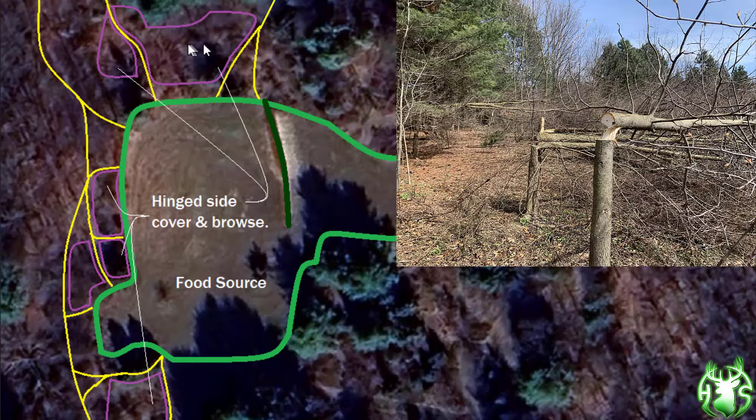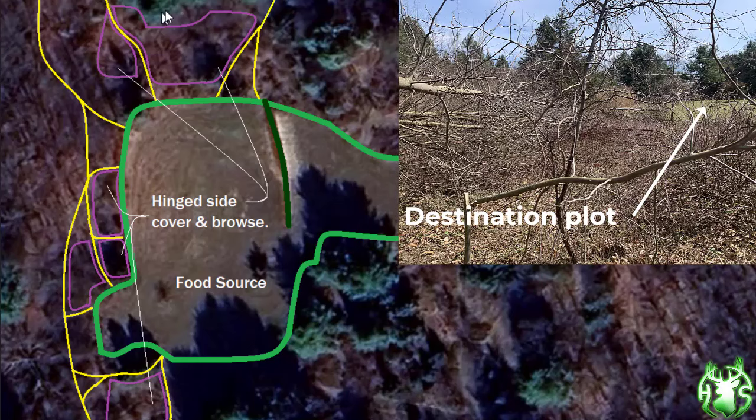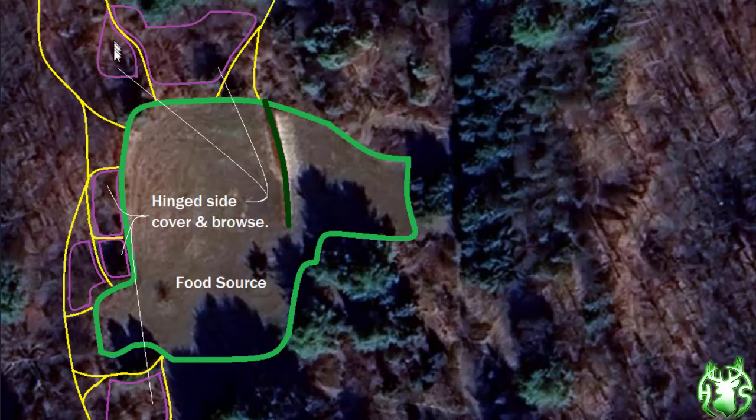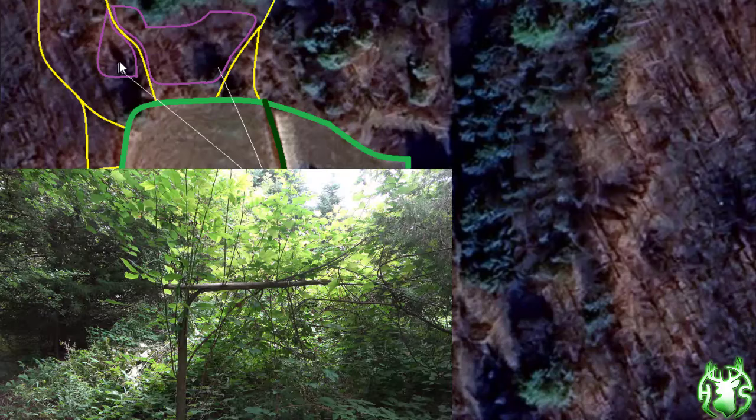I've always kept things low in here because a lot of bedding goes on from these conifers into some hinged trees farther into the woods there. And a lot of deer filter out these travel corridors, so there's a lot of early succession they can browse on, and utilize as security cover here.